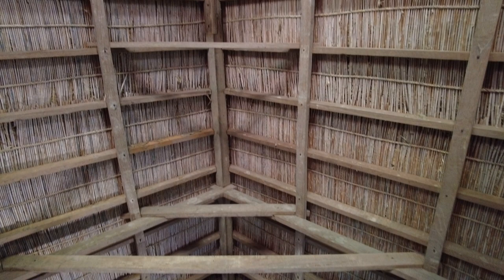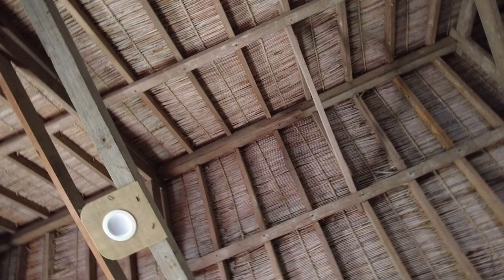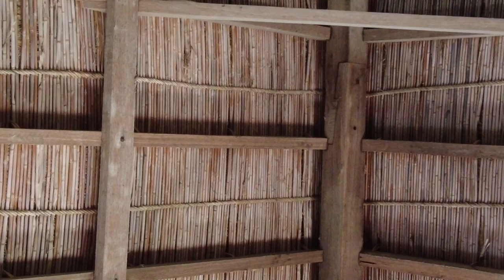This is the cogon ceiling. Yes. Below the cogon are the reeds, right?